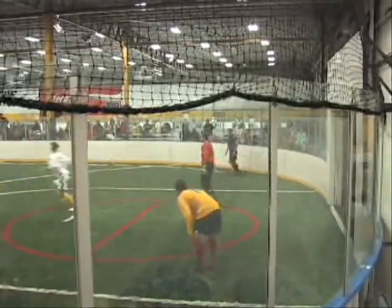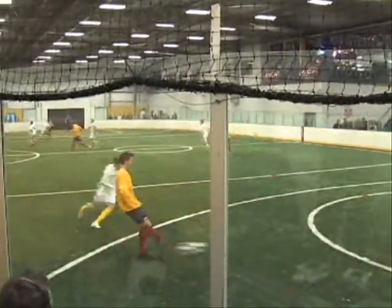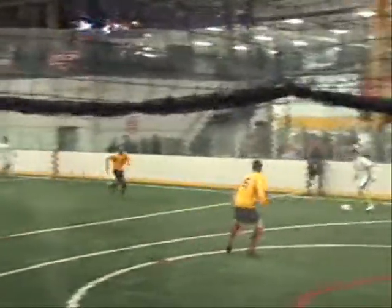Pressure being given, shot there, and Zube saves. He turned Jimmy Wade to the inside and was able to rip one there. Although a weak shot, Zube got a hand on it and controlled. Jimmy Wade now with the ball back to Zube. Zube with the ball, dumping it in. That's intercepted by San Diego, who plays it on to the waiting San Diego player.